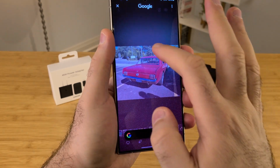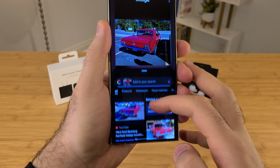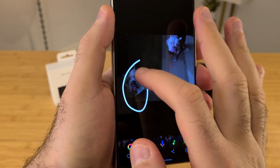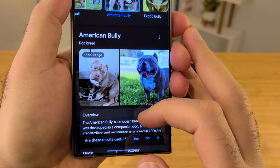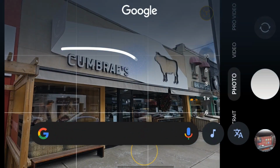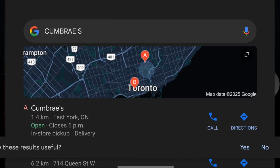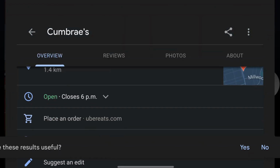Circle to search is super cool. It works anywhere, kind of like what Google Lens does, but you can do it on a web browser, anywhere on your home screen. It's not just in pictures, and it works with pictures that you have from another phone or download from the web. I've even had times where I'm walking around and I just literally show a restaurant and I circle it before even taking the picture. You just tap that home button and it goes into the AI mode, circle what you're searching for. It'll show you that restaurant's hours.